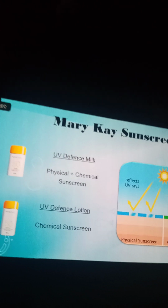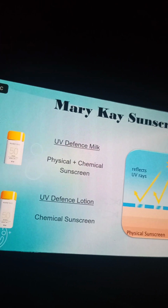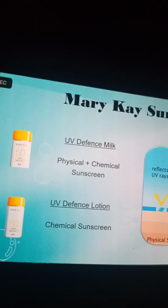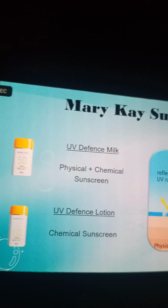Okay, so in Mary Kay, we have two UV products. The first one is UV Defense Milk, which is a physical plus chemical sunscreen, 2 plus 1. And the other one is UV Defense Lotion, which is a chemical sunscreen. Okay, so these are the sunscreens that we have in Mary Kay.